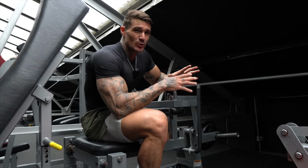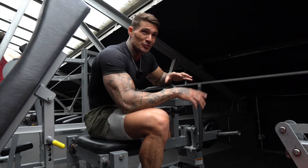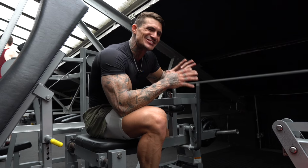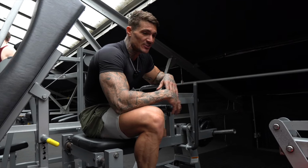As I said, it's great to incorporate different angles and different machines. So I've done my standing calf raises. I think I did about 125 sets. I did like about 6 sets. Now going on to the seated calf raises, I'm just gonna do 4, 5, 6, 7, 8, 9, 10, who knows?